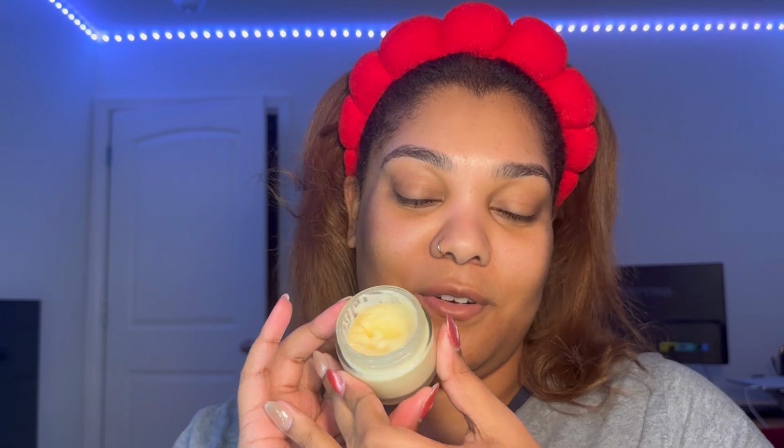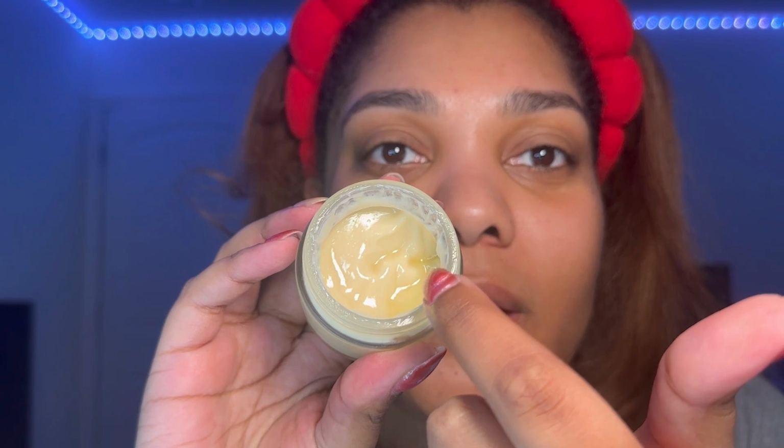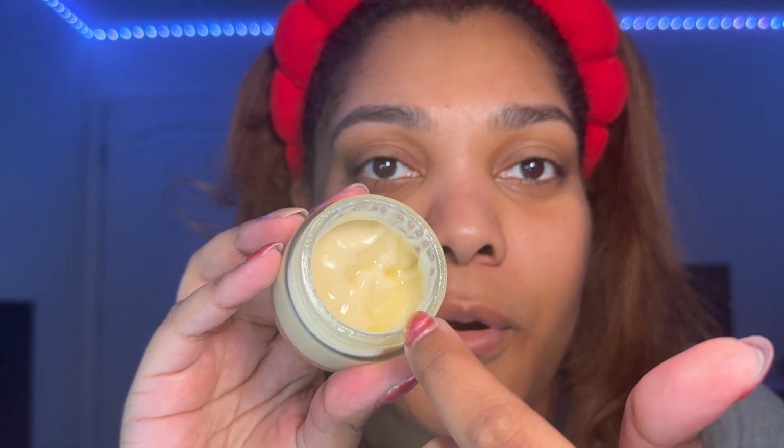Lastly, we have the facial moisturizer. Because there are oils in here and this is natural skincare, if I leave this for a day or two, sometimes you probably can't see, but right about here, you can kind of see some of the oil separating.